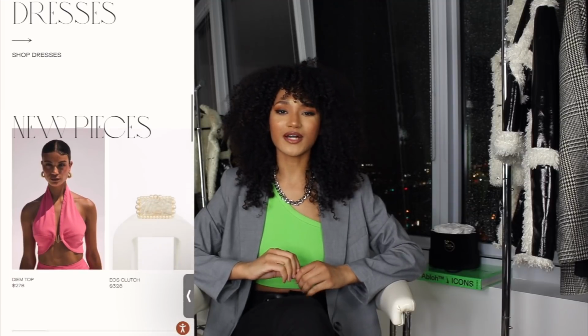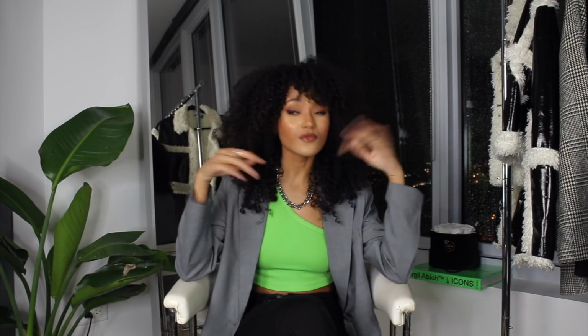So when it comes to Cult Gaia, they have a lot of pieces that make you look twice. I want you to look at my pieces and be like, yes girl, that's what I'm wearing. So as far as their price range goes, I think they're probably one of the more expensive ones on this list. It can range from like $50 to $3,000. But let me tell you, you're not gonna get to $3,000 unless you're buying one of their gowns, okay?